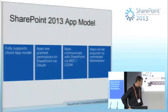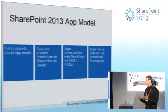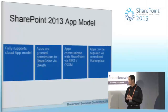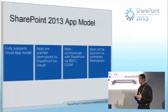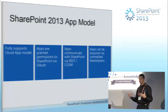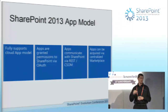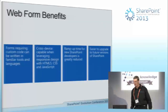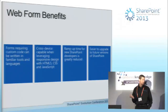Last but not least, web form apps. Because we're doing the 2013 SharePoint model, we now have the option to build form apps using Visual Studio, using Notepad, using LightSwitch. I don't know if you guys have seen LightSwitch. It's kind of an interesting tool that we have released but not talked about much. Whatever tool you really want to use to create HTML5 or ASPX-based forms, you can do that and publish them as apps in SharePoint 2013. There are a number of benefits associated with that, which I've mostly already talked about, but those forms that require custom code can now be written in nearly any language that you want.